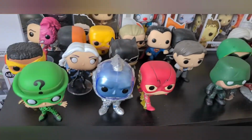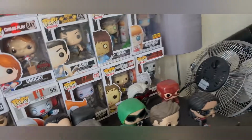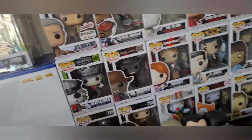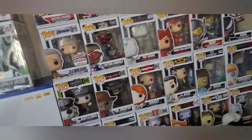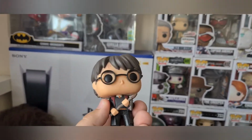So yeah, as I say, here we are. We're at the pops. And as I say, we're starting off with all the ones that are out of box. So we're going to start with a random one. As you saw earlier, I said about the Mr. Bean one that I could not find. But here is one Harry Potter.